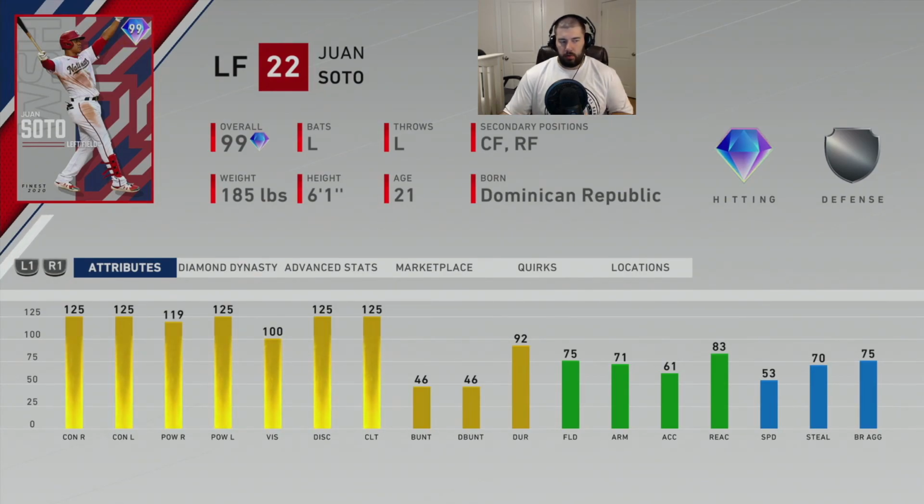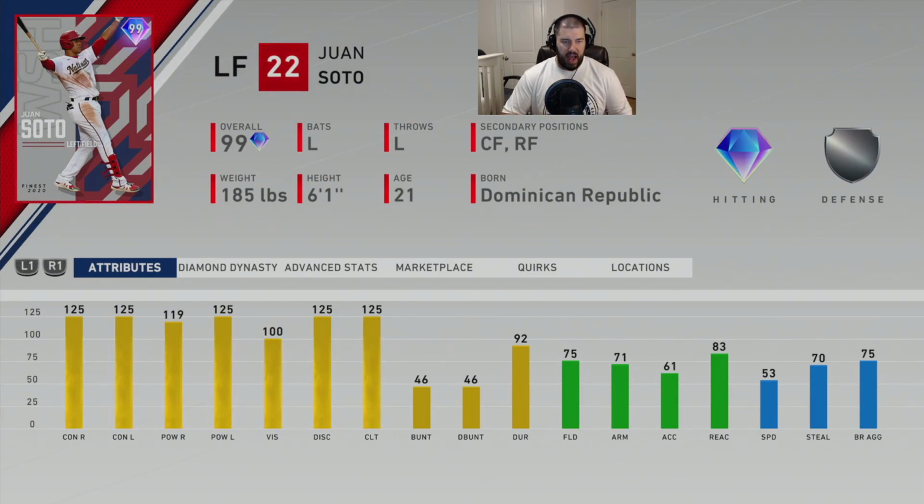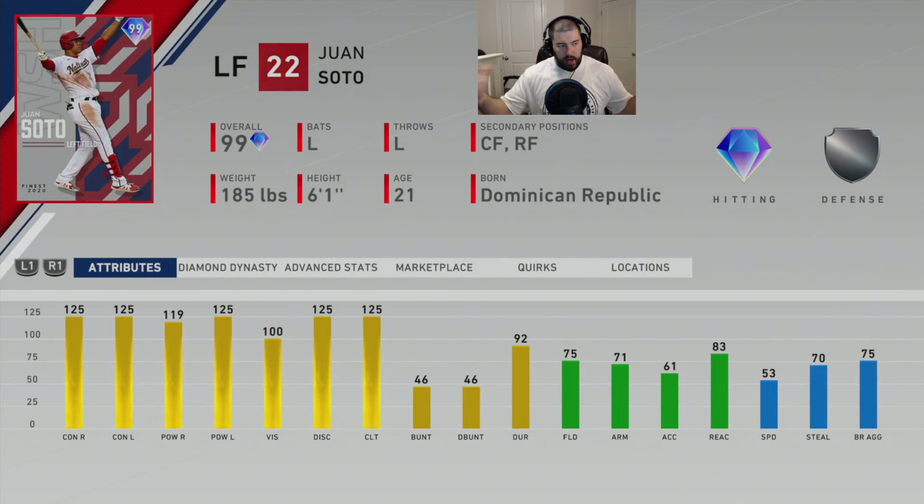I'm going to have him in a rotation in the outfield because there are just so many good outfielders out there, but this Soto is a must-have. You can get him in the Stage 4 team affinities. He's my number 1 left fielder. You guys have to let me know if you agree or disagree with this, and let me know down in the comments below. I'd love to hear from you.